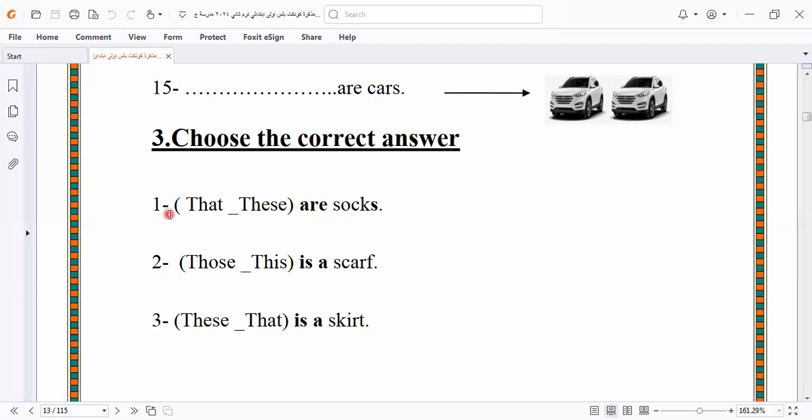It will not be a good sentence. When we select that, what will it be? It will be zero. Why? Because here we have R, and that is singular. So when we select that with R, the sentence will be wrong. Okay? So what will the correct answer be? It will be this, not that.